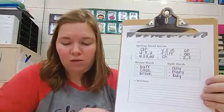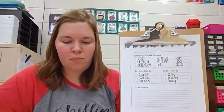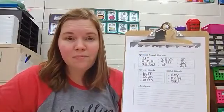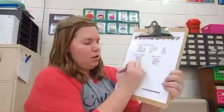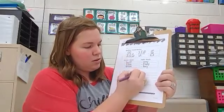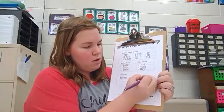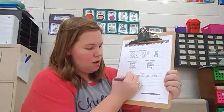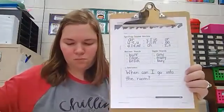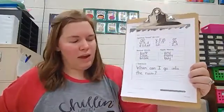And for number 16, we are going to write a sentence. Listen to the sentence. When can I go into the room? What type of sentence is that? Right, it is a question, so we'll need a question mark. When, make sure you have a capital W, can, I, go into the room. Question mark. When can I go into the room? When you're finished, you can set that worksheet aside.